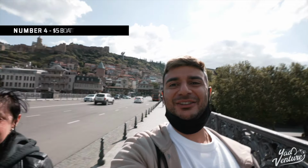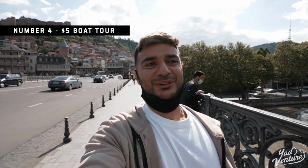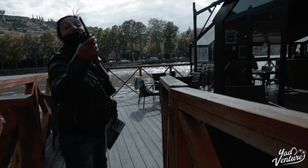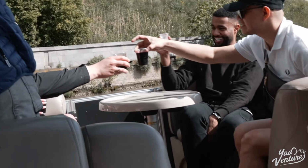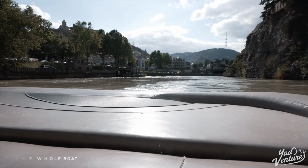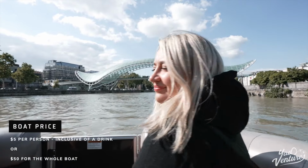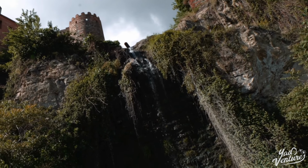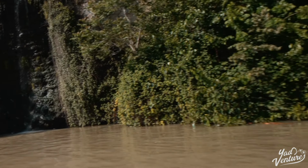Number 4, when you're walking around town, there will be some of the locals trying to sell you a boat ride across the river that runs through the city. If you're looking for a cheap way to see the city along the river, I highly recommend taking them up on their offer. It only costs $5 for 30 minutes. You also get a free drink whilst on the boat, and you get to see the city from a different perspective that is like no other. You will see waterfalls running through the river, as well as going under the Peace Bridge.